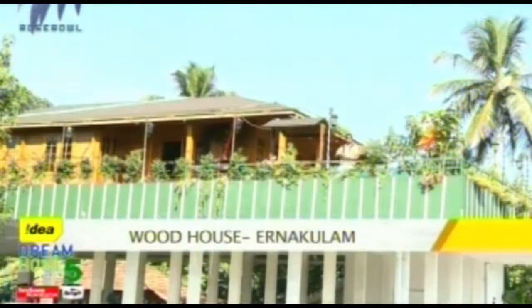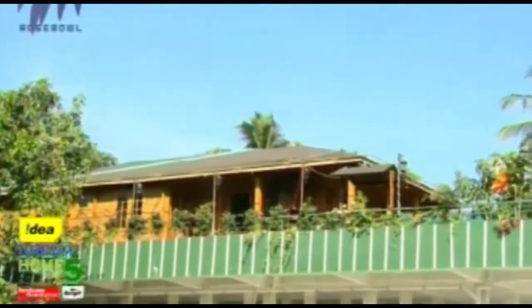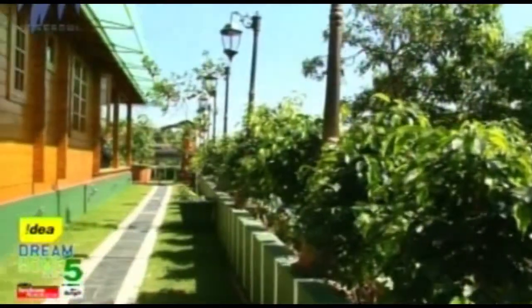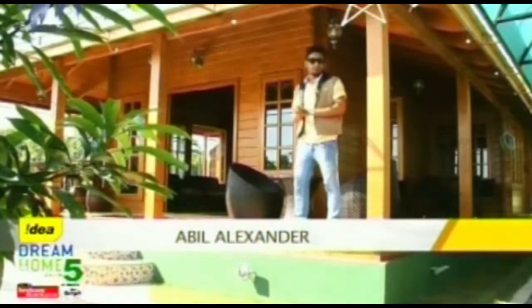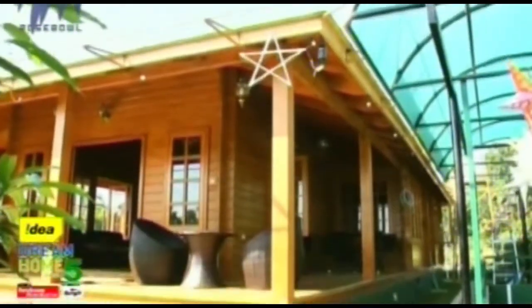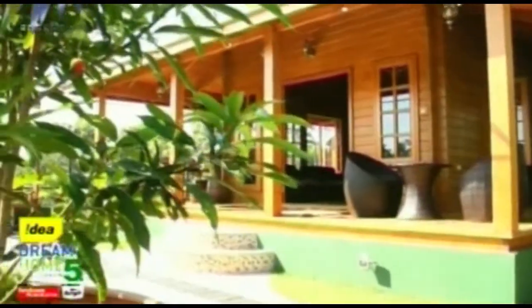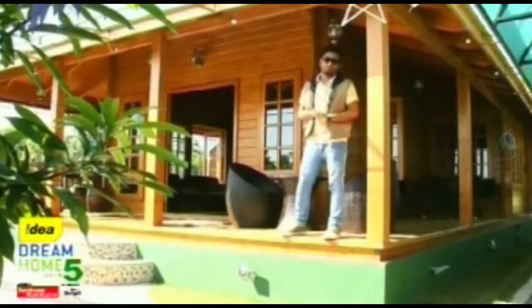Welcome to Idea Dream Home Season 5. I'm standing at a wood house in Chalikuttam. With the flooring, the rooftop, walls, everything is just pine wood. And the best part is, it's quite easy and convenient to build such a thing. It took them around 15 days to install the whole setup.